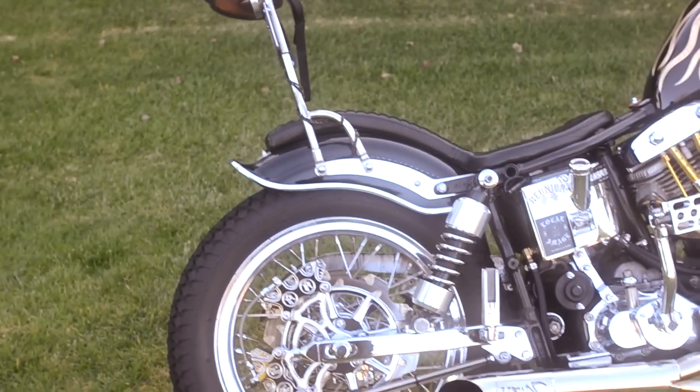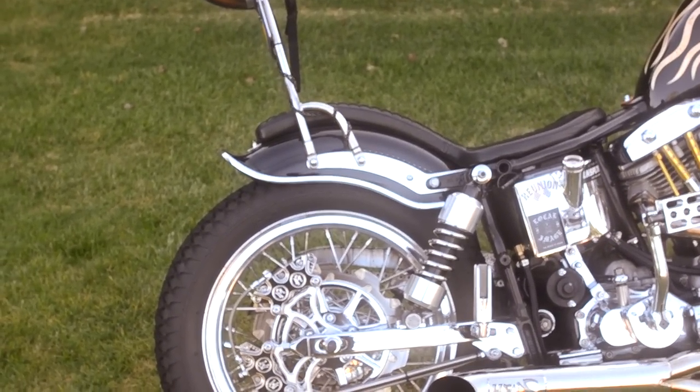Bro, it popped. You have to notice the lines on the fender. You can't not, bro. It looks so good.